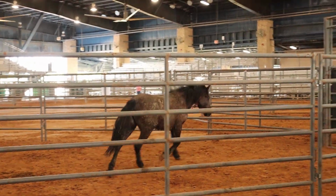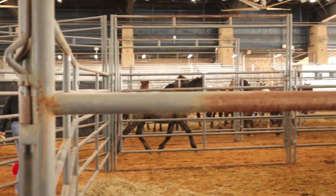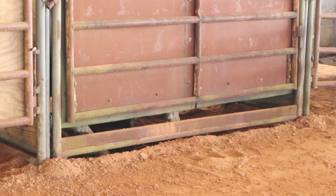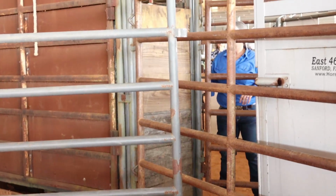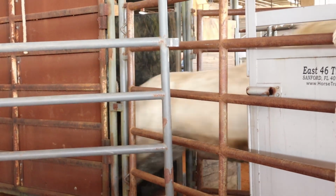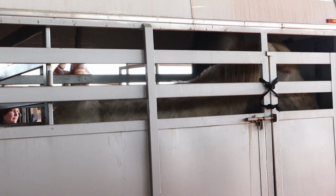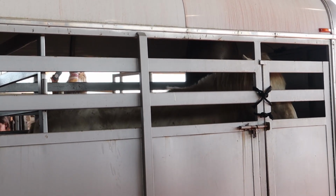After gates are closed, this guy is allowed to make his way down the alley to wait his turn to load. This Cremello mare is loaded in the chute ahead of him. Releasing them out of a tight space helps them move forward and onto the adopter's trailer. Most horses load right up without issue.